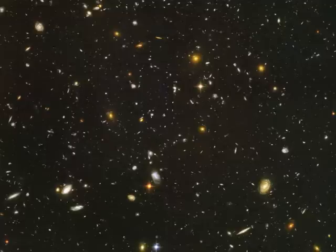So absolutely amazing what Hubble has seen in these images. I've done a lot of my personal research in this part of the sky, and it's amazing what you can see here. So many galaxies, so much diversity in the galaxies. They're all different shapes and colors and sizes. There's a lot we can learn from these images.